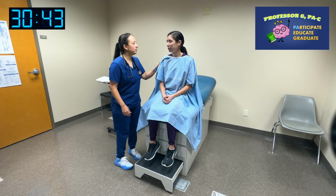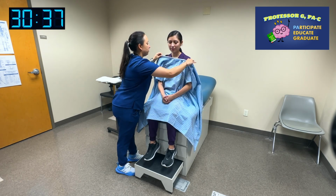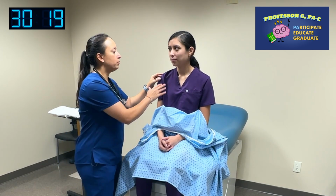All right, now we're going to move on to the lung exam, okay? So first I'm going to ask if I can pull your gown down a little to inspect your chest, okay? So I'm going to pull this down. I'm looking at the chest, the rate of breathing, the depth, the effort of breathing. I'm also looking at the use of accessory muscles, which she doesn't have any. And I'm also looking to make sure that she has a normal chest configuration, which she does, okay? Next I'm going to palpate some bony landmarks, okay?